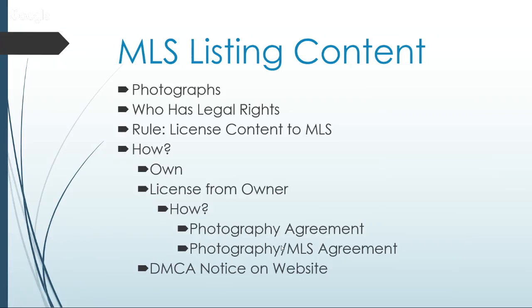You don't have to own it. Just getting a license to use it, and you're getting a license to allow somebody else to use it. So your rights are to use it yourself and also allow somebody else to use it, that being the MLS.